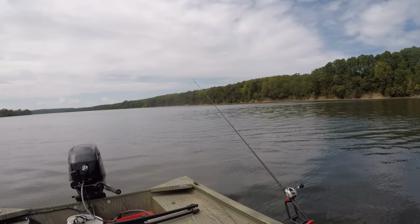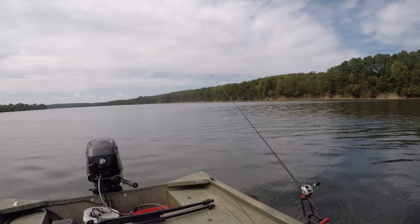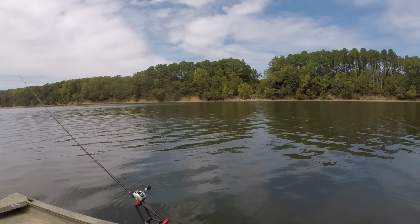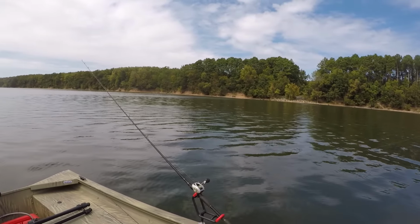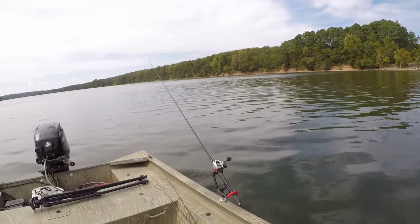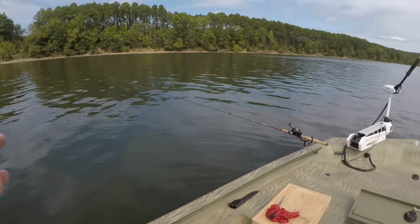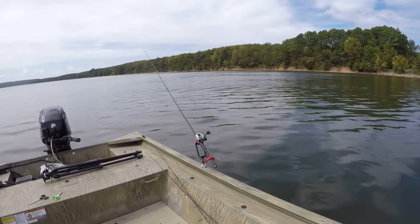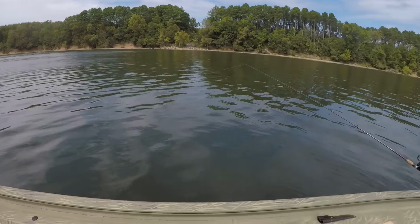So now what I'm doing is cutting a flapper rig out of them. And all you do with a flapper, I've showed it before if you've never used one, well, I'll show you right now while we're waiting for a bite. A flapper rig is very effective, not only for blue catfish, but for flathead too.